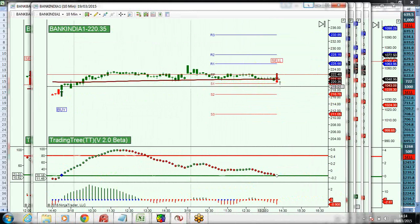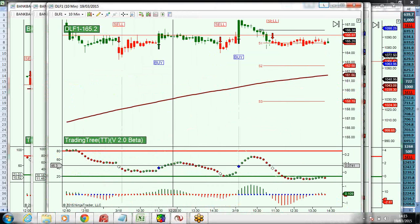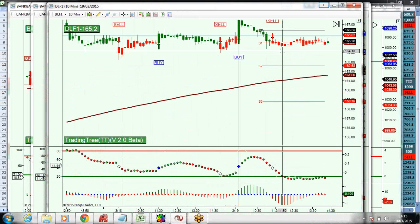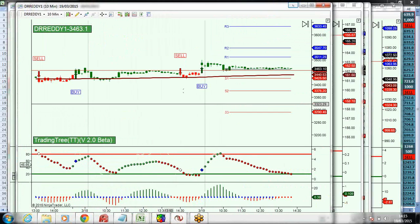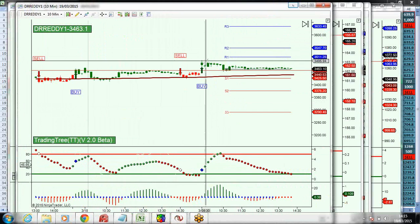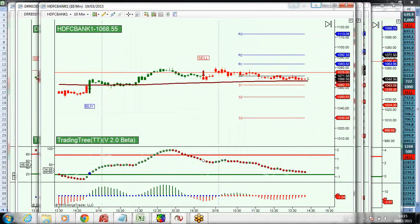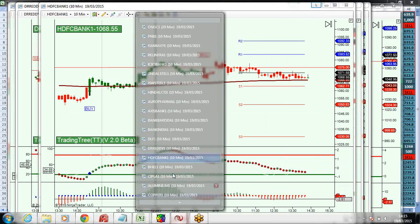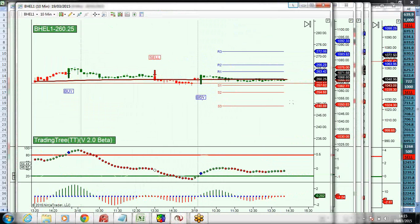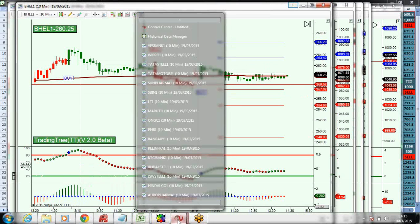Bank of India, we got this sell call right now, at around 210. DLF, the sell call, you should place the order here, 167, 164.20. Dr. Reddy's is flat, the gap up open and it's flat. HDFC, we got the sell call yesterday, it's still continuing. BHEL, we have this buy not triggered, but I think we have a sell call in Futures Tree.